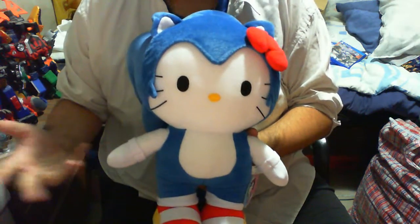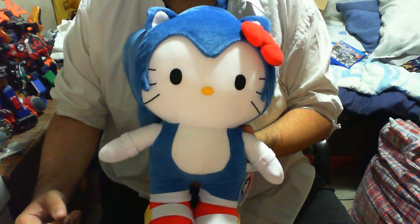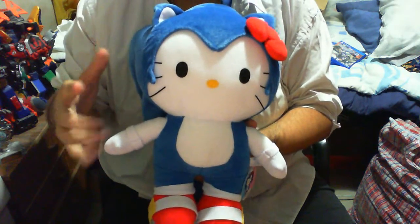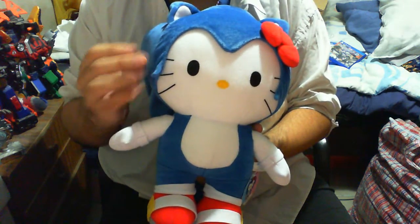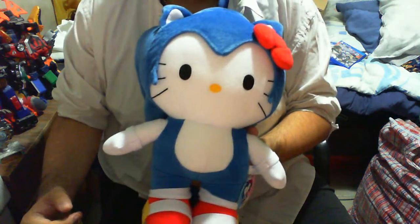The second one that came out, which I've yet to review, which I do have, is the 2016 San Diego Comic-Con exclusive Hello Kitty plush. So it's practically the same as this. There is a major difference. First, you don't actually have these flaps. It's kind of like a sealed line of sorts. And secondly, it's a golden version.